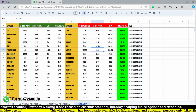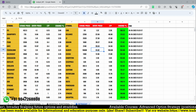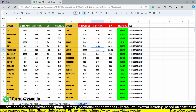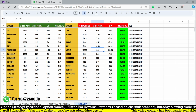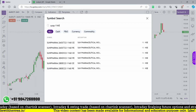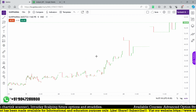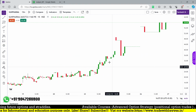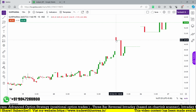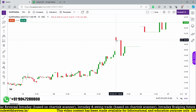There were a lot of opportunities, but we found some trades which triggered after our entry point, that means fresh breakouts. We found a lot of stocks. One I found is Sun Pharma. The strike price is around the 1160 put option. I'll show you that 1160 put option, but maybe the premium is huge. In the first 15 minutes it had started higher. Sun Pharma, and this is one of the stocks I found.